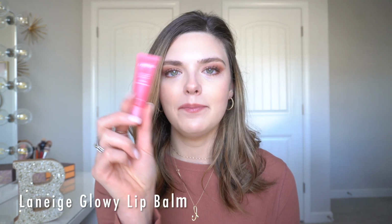And last but not least, I love this product partially for the smell and then because it just makes your lips look really juicy, I guess. It's the Laneige Lip Glowy Balm, and this one is the berry one. This smells just like their lip sleeping mask that's in the pot, but this is the balm version, and it just makes your lips look very wet, and just that plump, juicy look. I know you know what I mean. So I am going to be taking that.